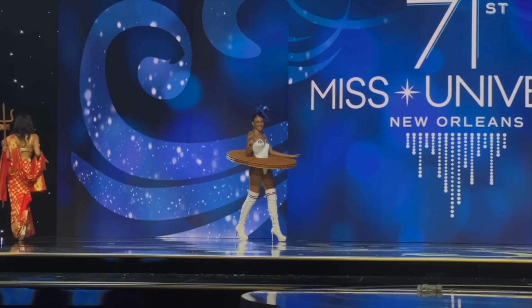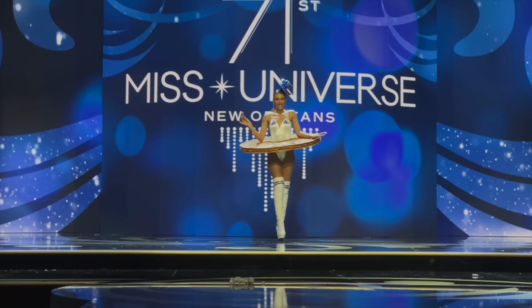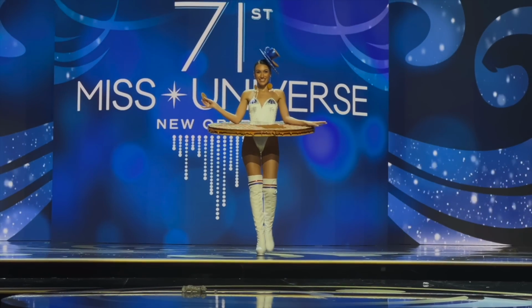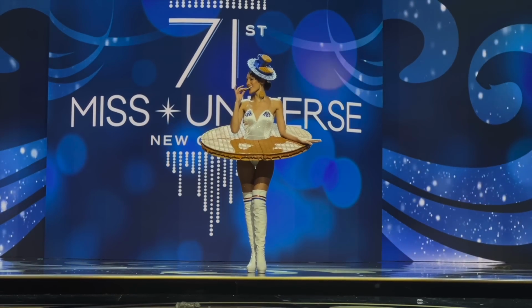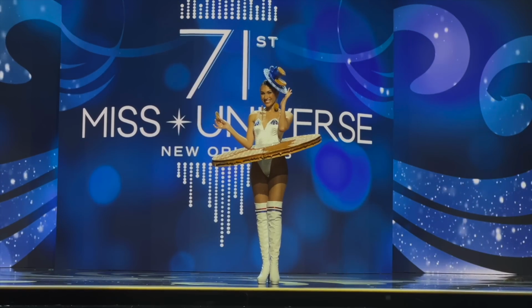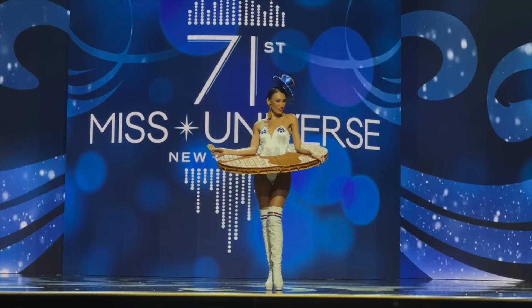Netherlands, if there was an award for a cute national costume, it's gotta go to her. Okay, this was just too cute that she was this waffle cookie from the Netherlands, and now I need to go to the Netherlands to go and eat that waffle cookie. I'm still literally thinking about it and how cute this was.